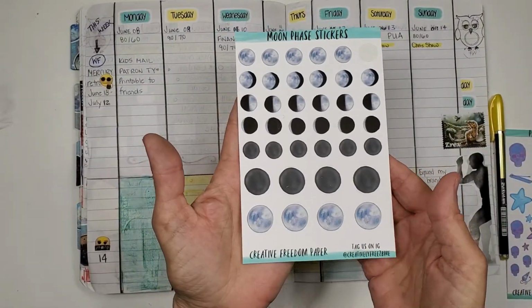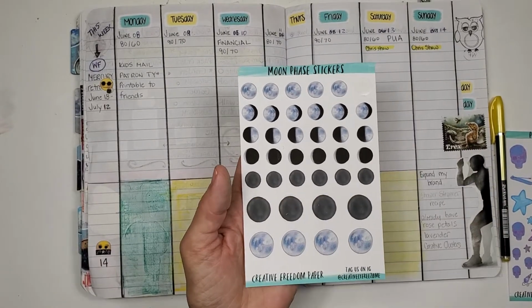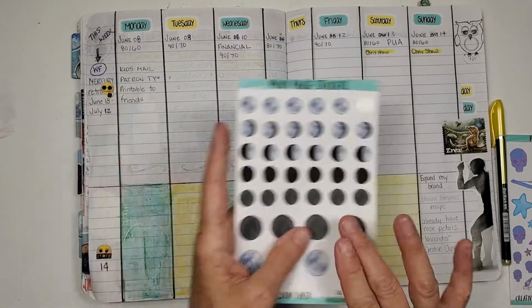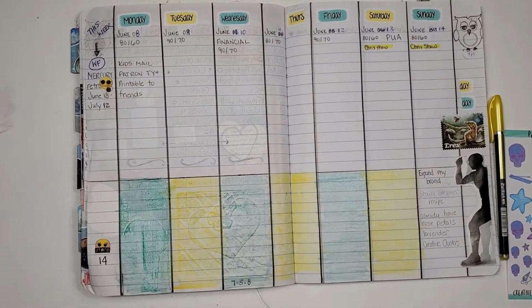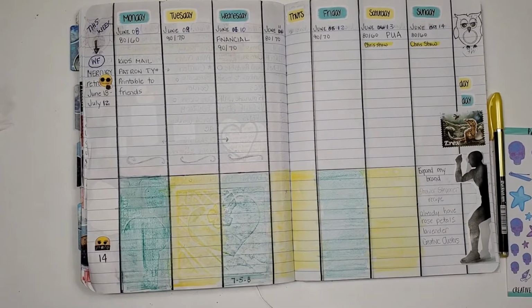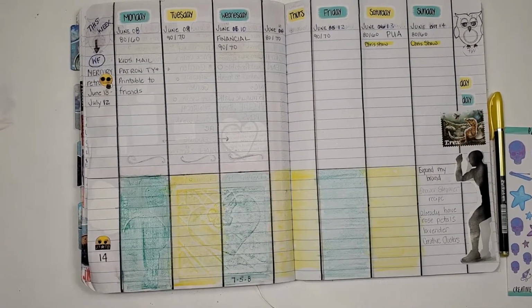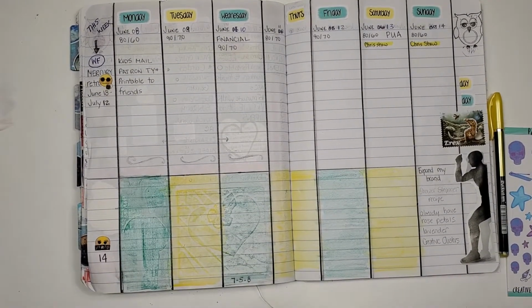These moon phase stickers are awesome. I think we'll probably have a first quarter, but I don't know when that is. But I'll put these on after I know when it is, right? I'm going to just pour some water into my, I gotta show you all this.